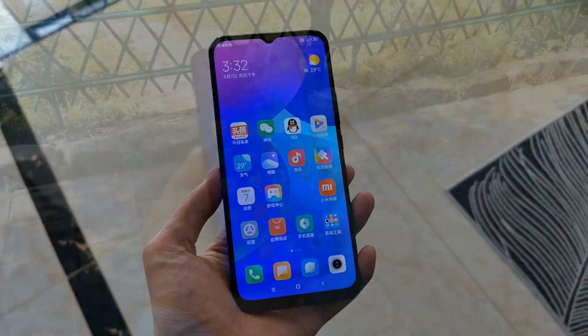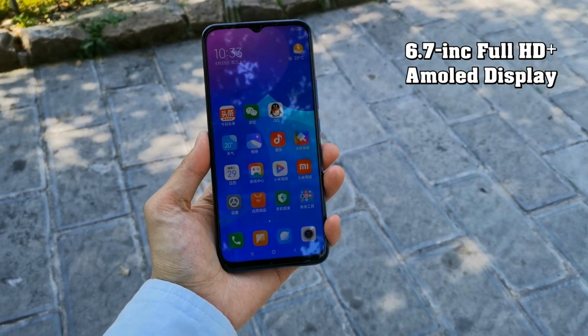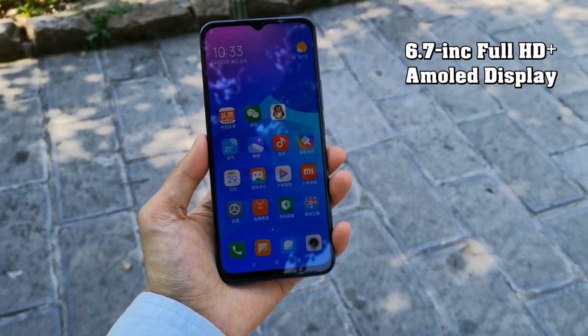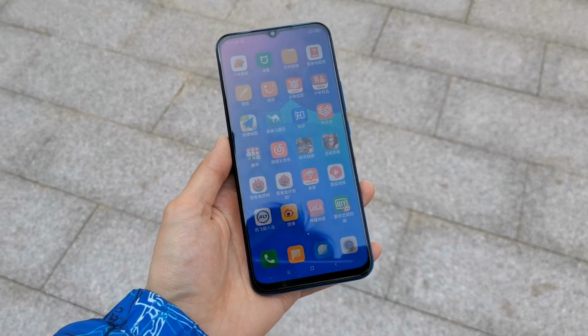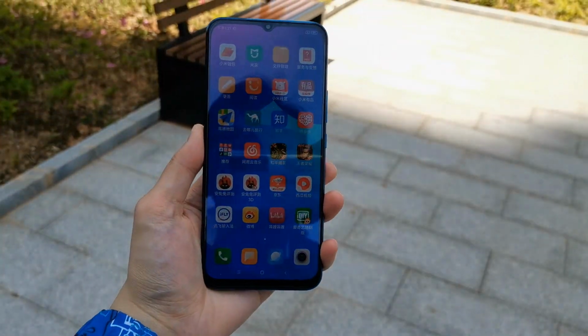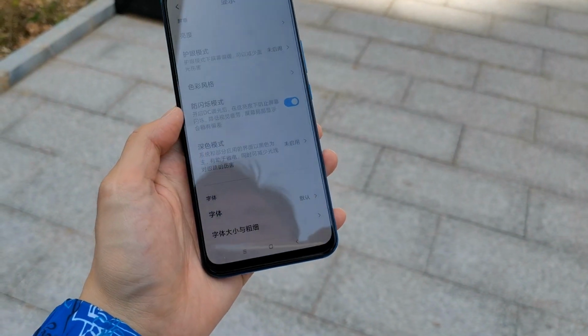First, look at the phone display. Display wise, this device comes with a 6.57 inch Full HD plus resolution AMOLED display. The display has a water drop notch at the top. Nowadays the water drop notch is a little bit old fashioned, but you get good specs at a low price. It's not bad.